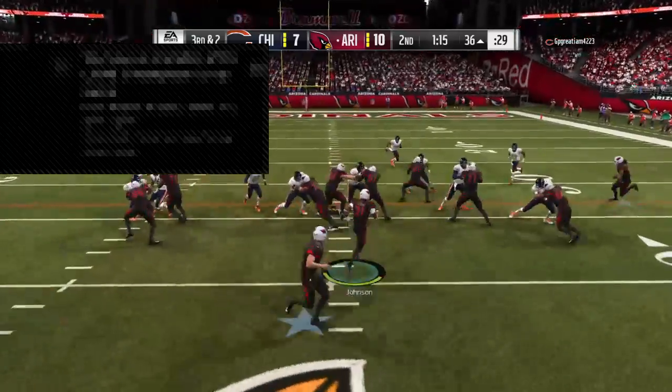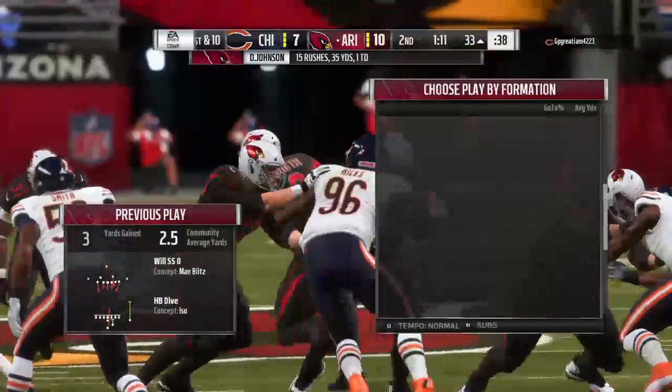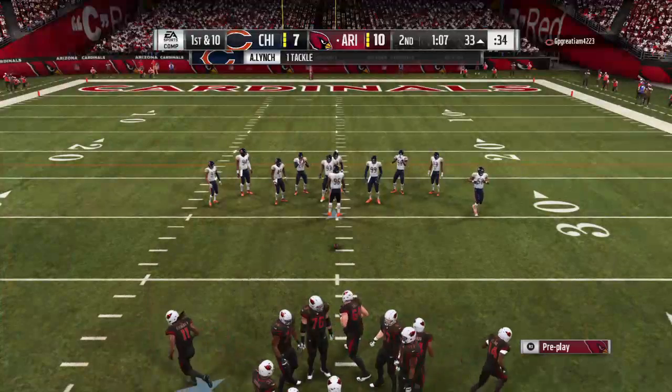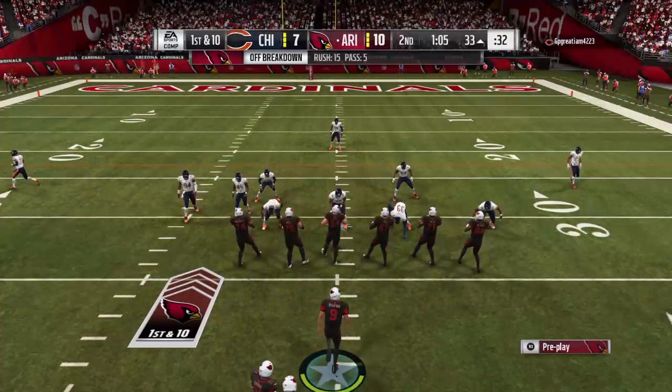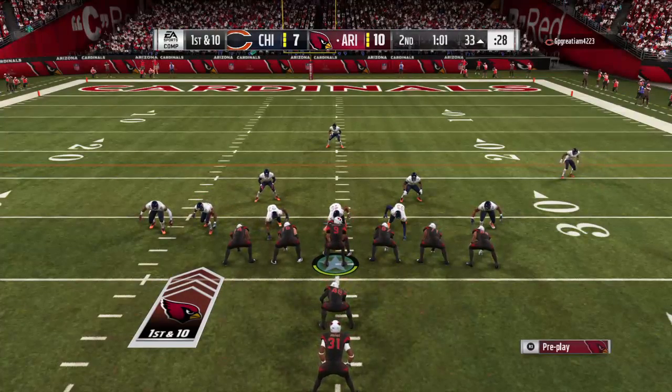Yeah, I think now 3rd and 2, that defense ready to stiffen up and stop that run. And he's able to get it to the 33, good enough for a first down. Only 3 there on the pickup, but that's enough to move the chains. So they'll come up 1st and 10 now from the 33.